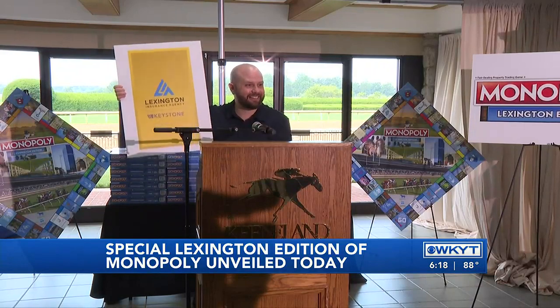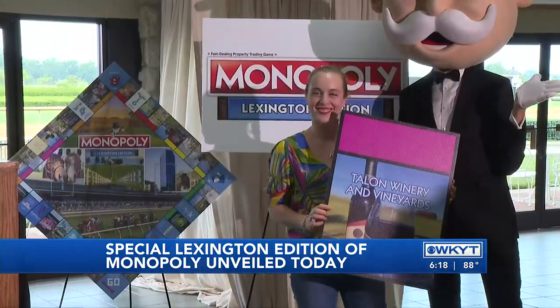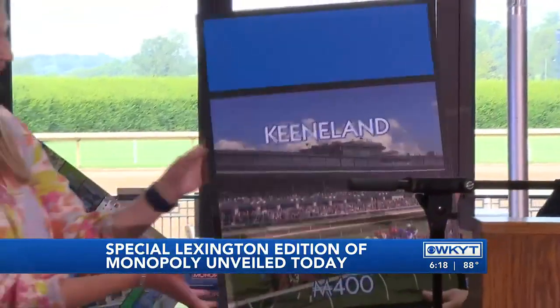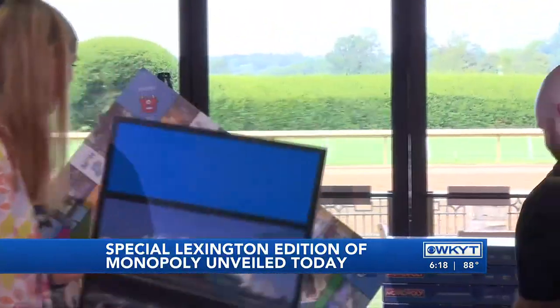Each space represents one of Lexington's signature industry operations, sites, nonprofits, destinations, learning centers, landmarks, and more.